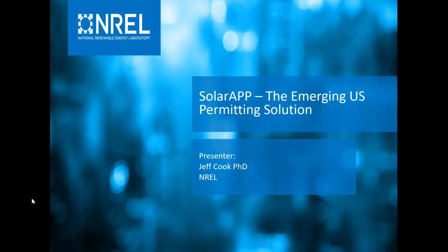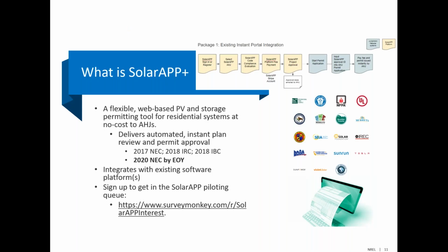I've been here at the lab for 6 years. I've been in our markets and policy group throughout my time here, and I'm really excited to talk to you all today about the Solar Automated Permit Processing Platform, also known as Solar App, and now colloquially known as Solar App Plus. We can go to the next slide, and I can jump right into it and give you a sense of what the Solar App is. So we've talked a little bit today about virtual permitting, and we've talked a lot about remote inspections as well.